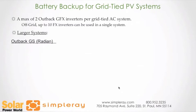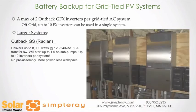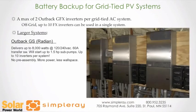Outback makes the Radian series. This is an 8,000 watt inverter. It's split phase, 120/240. Built-in 60 amp transfer switch. Up to 1.5 horse sump pumps, no problem. Probably up to 2 horse, no problem, but be careful. And we can stack up to 10 of these in a single system. This picture you're seeing is 3 Radian inverters. So it doesn't have to be this big. Wall space, a couple feet wide, about 3.5, 4 feet tall.